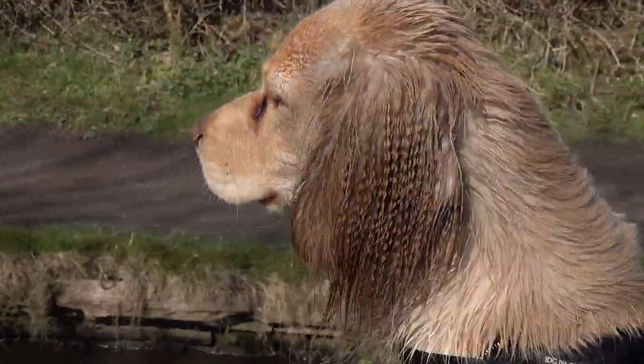That he's fallen in. Normally, when it's really cold, I would get undressed and go and give him a quick warm shower, just rinse him off and warm him up. But today, it's glorious. It's fine. 20 degrees, so we're just going to let him dry off in the sun and maybe give him a rinse off later.